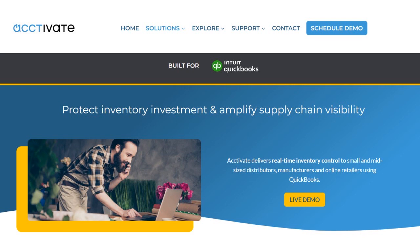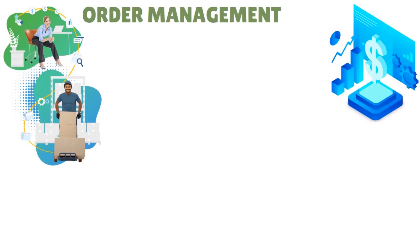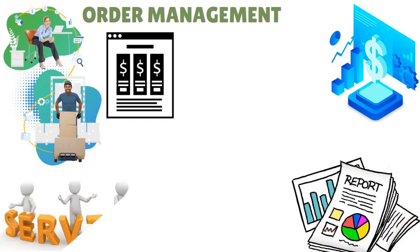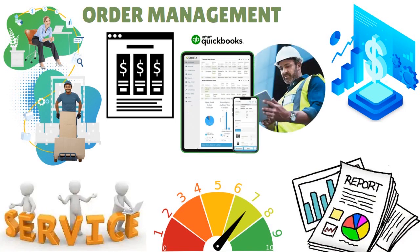You have a multi-channel inventory management, multi-currency, order fulfillment. You also have order management. You have pricing tools. The pricing tools within Acctivate are pretty detailed. You have process manufacturing, purchasing management, reporting, retail counter sales. You have service and repair management software. You have traceability. You have tracking inventory tax activity. You have wholesale distribution, and you have also QuickBooks inventory enhancement. So that's really good.